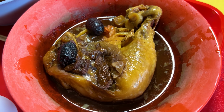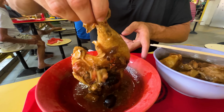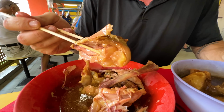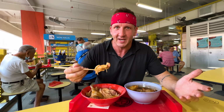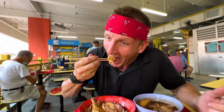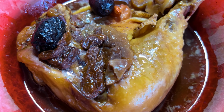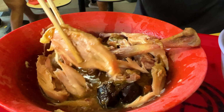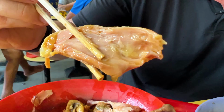This is a big old chicken drumstick. Let me try to pick this up. Oh wow, that is super fall off the bone soft. It must have been in the oven for 6 hours, 6 days since the beginning of the pandemic. I'm not sure. Let's try it out. Wow, the chicken skin itself is like the pork skin melting in your mouth. The meat is nice and tender, a delicious blend of medicinal herbs and spices.